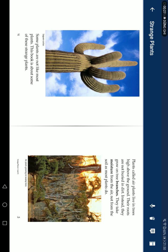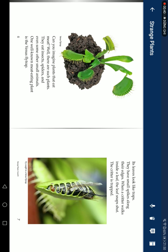Plants called air plants live in trees high above the ground. Their roots are not buried in dirt. Instead, they grow on tree branches. They take moisture from the air, not from the soil as most plants do.